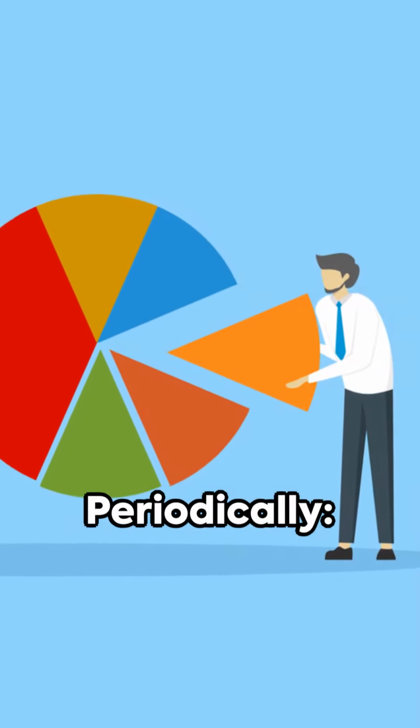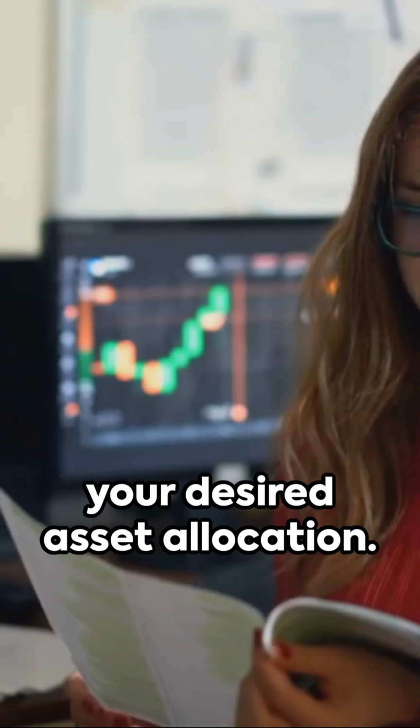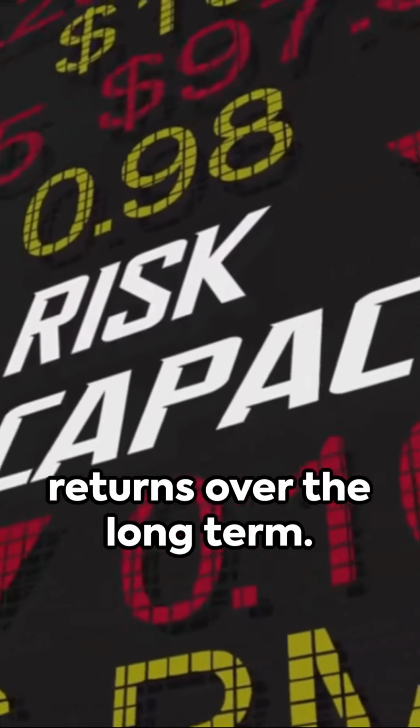Rebalance. Periodically, reassess and adjust your investments regularly to maintain your desired asset allocation. This helps manage risk and can improve returns over the long term.